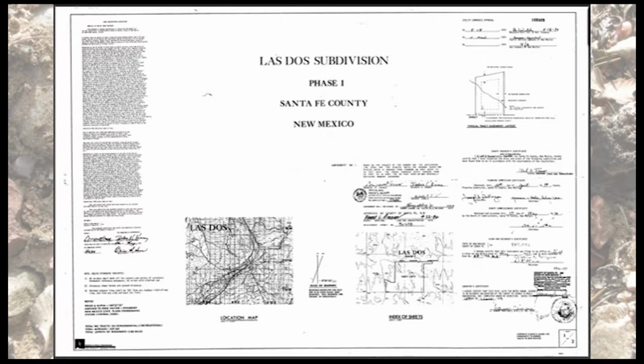Okay, and this is one of the reference plots that we got. Where did we find this at? In my subdivision plat drawer. Okay, all right. Justin got the drawer full of maps.